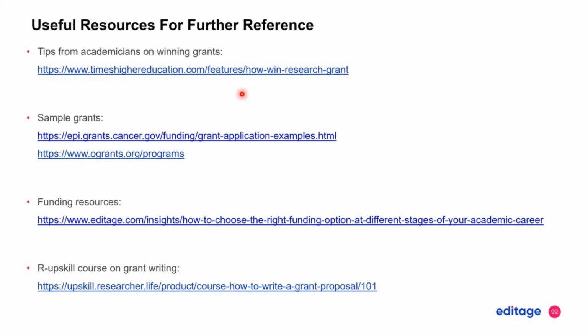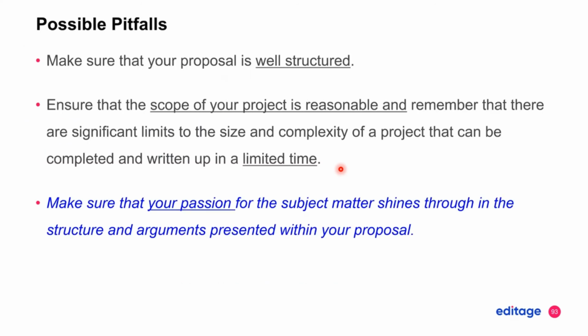And here are some useful resources for further references. Here's some tips from academicians on winning grants, some sample grants, different funding sources, and then here's a whole course on grant writing from Editage.